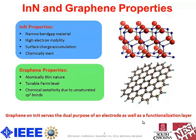So to prevent this, we are introducing another material, in this case graphene, that acts with a dual purpose, as an electrode as well as a functionalization layer. Graphene, as we've seen previously in the other two talks, is atomically thin, has a tunable Fermi level, and its chemical sensitivity is due to unsaturated sp2 bonds, which allow us to have the indium nitride and graphene heterostructure and use the graphene as a functionalization layer.